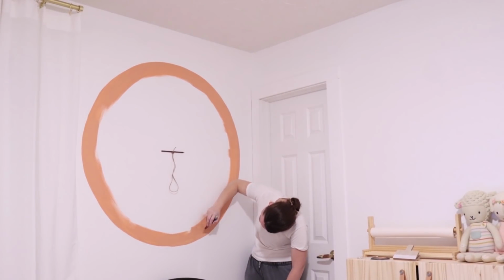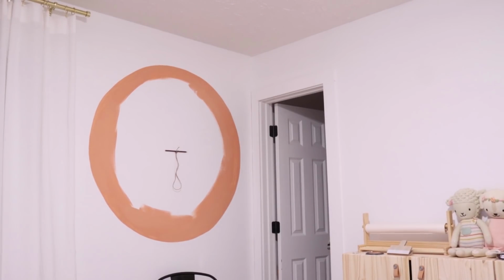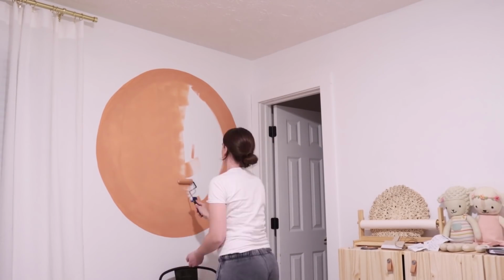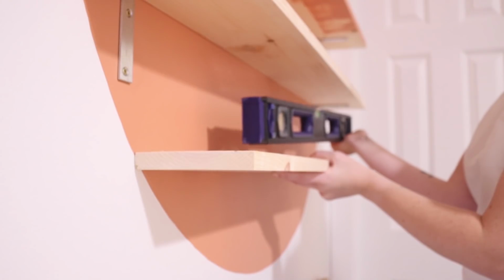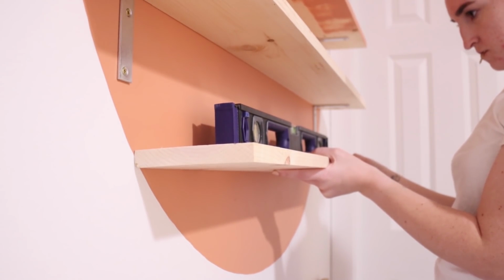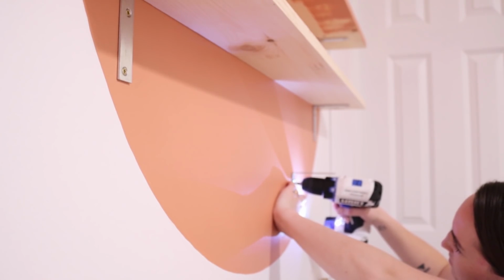I'm really loving the oranges right now. It kind of ties into what I did in the closet, but you'll see here I'm going to be adding some shelves to this circle soon. I was really torn between doing like a turquoise blue over here, but I am so excited and happy with how this turned out. So I went ahead and cut all my boards downstairs, did a good amount of math that I did not film, and then I painted over them with the same Adobe Dust color.